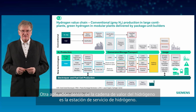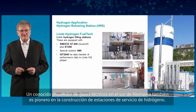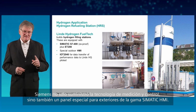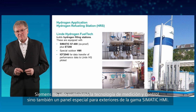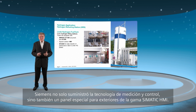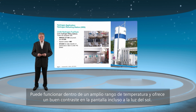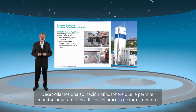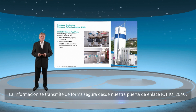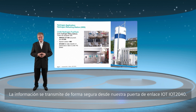Another application within the hydrogen value chain is the refueling station. A known supplier for technical gases in southern Germany is also a frontrunner for building hydrogen fueling stations. Siemens did not only provide process instrumentation and control equipment, but also a special outdoor panel from the Simatic HMI offering. It copes with a wide temperature range and offers good contrast on the display even when exposed to the sunshine. We also co-created a MindSphere application that helps them to monitor critical process parameters remotely. Information is transmitted securely by our IoT gateway IoT 2040.